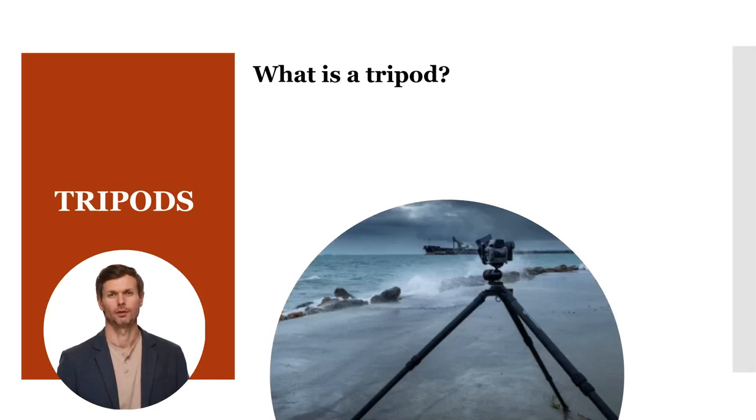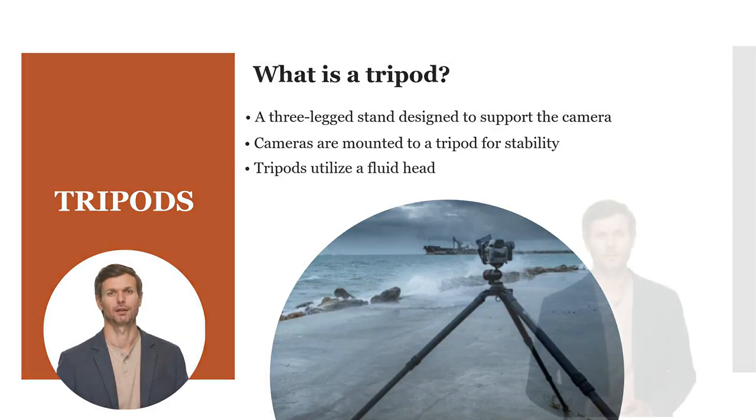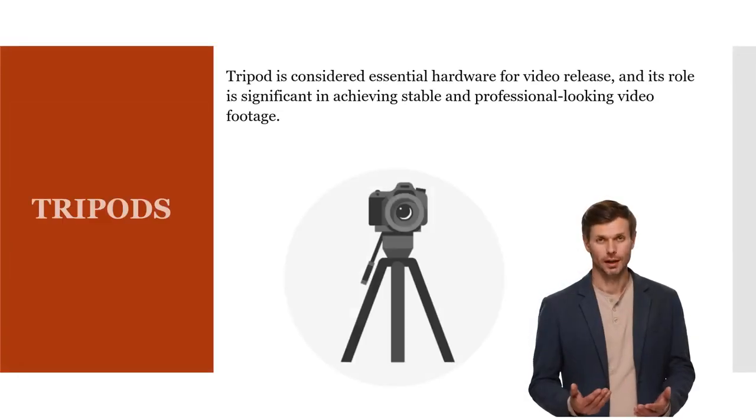What is a tripod? A tripod is a three-legged stand designed to support and stabilize a camera. Cameras are mounted to a tripod, also referred to as sticks, for stability. Tripods utilize a fluid head. This also allows the camera to pan left and right or tilt up and down. Tripod is considered essential hardware for video release, and its role is significant in achieving stable and professional-looking video footage.